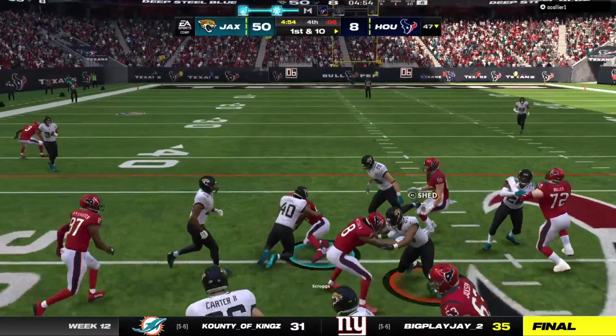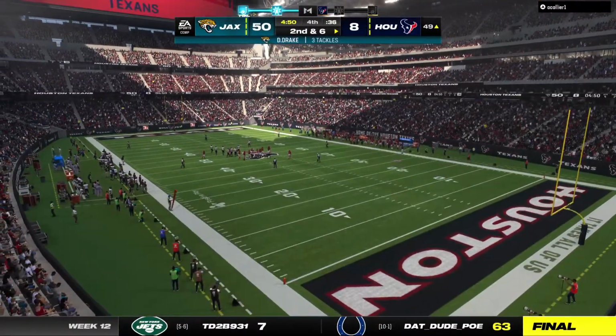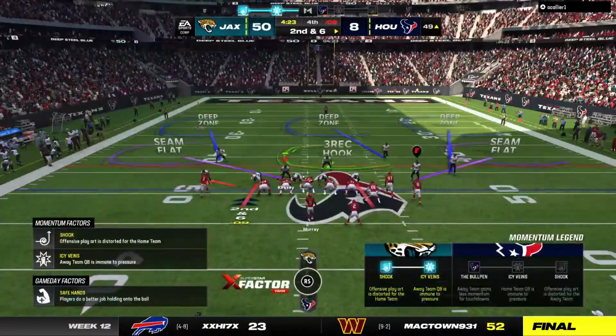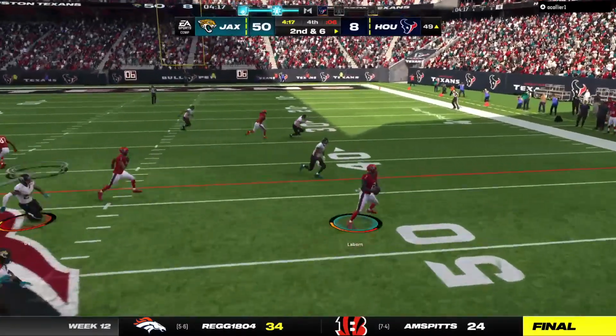Running game working. They'll stick with it on first down, and he'll manage to pick up about 4. It's 2nd down. And that was a quality play to start a new set of downs. That was simply an offensive line winning the battle up front and winning in a big way, giving their guy in the backfield a nice lane to hit.